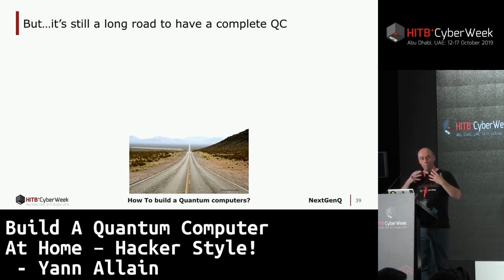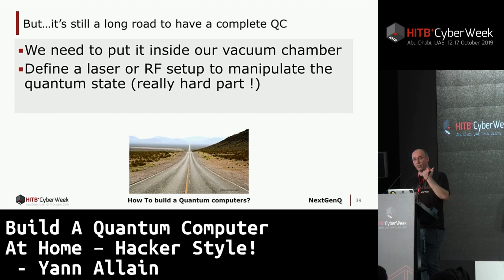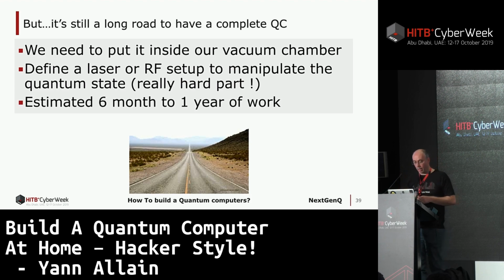But making a complete quantum computer is still a long road, because I need to put my ion trap quantum processor inside the vacuum chamber. I just finished my vacuum chamber last week, so I have no photo to show you for the moment. After that, I need to set up, and this is the really hard part of quantum computing with ion traps, a laser or a radio frequency setup to manipulate the quantum states on my quantum register. I estimate I need 6 months to 1 year more of work to finish my quantum computer.